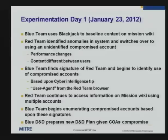So remember how I also mentioned to you when I explained the technical architecture that the architecture works if you know that the credentials have been compromised. Well, we detected red on the first day because we knew that some of the credentials they were using were compromised. Well, when they got into the system, they got some other credentials that we didn't know about. So they were seeing that, wow, I see the real blue C2 mission system wiki, which has some content, but then this baseline version has different content. So I'm seeing performance degradation issues and I'm seeing different content.